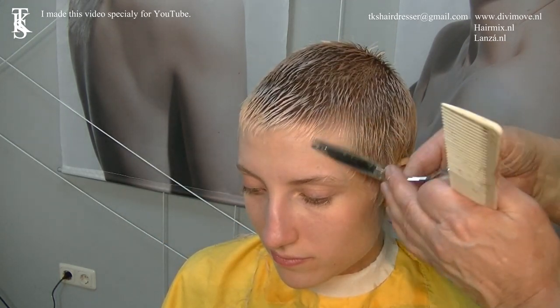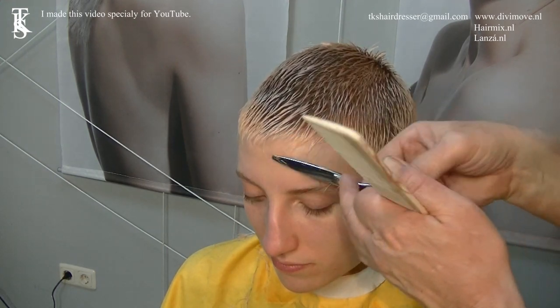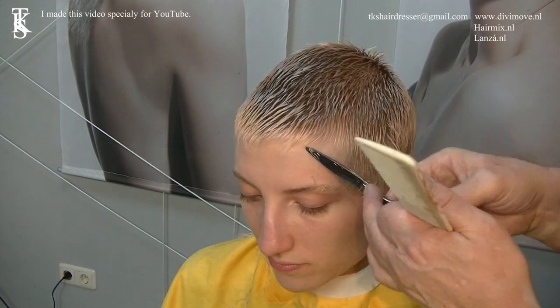Very small slice techniques. No hard lines in this line.